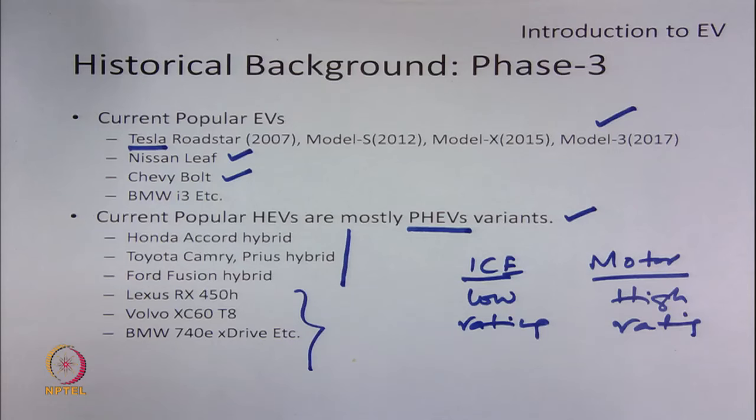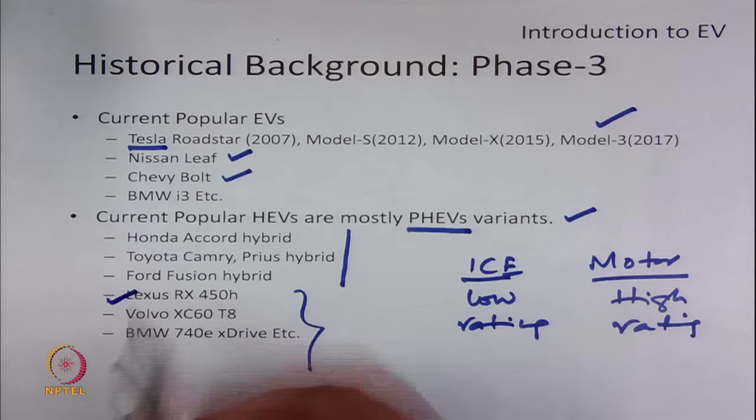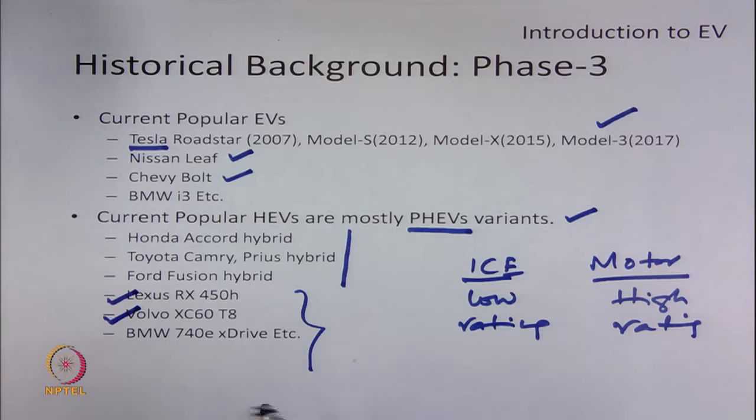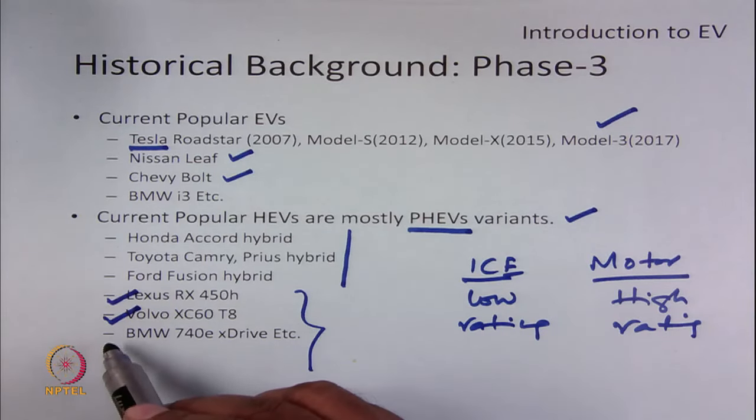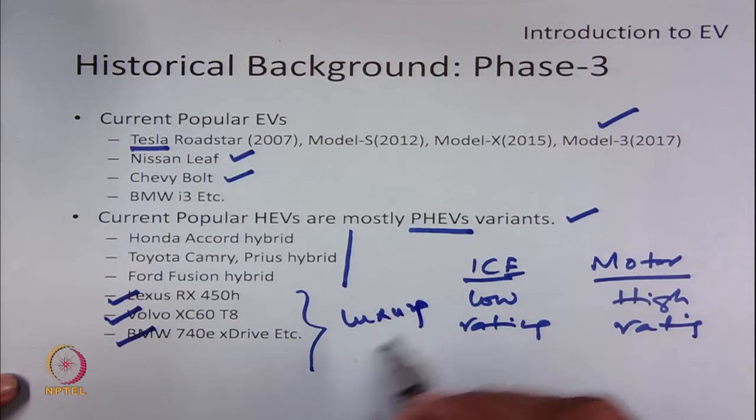There are also luxury versions of them, which are costly and meant for the high segment, like Lexus RX, Volvo T8 and BMW xDrive. So, these are called luxury sedans.